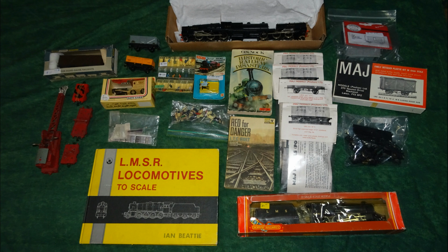Here's everything that I brought back from the show. 2 locomotives, several wagon kits, 3 books, some figures, a couple of wagons, a horse-drawn bread van, and a slightly incomplete Hornby Doublo breakdown crane which snuck into the end of my previous video about railway cranes, and a couple of little oddball items.